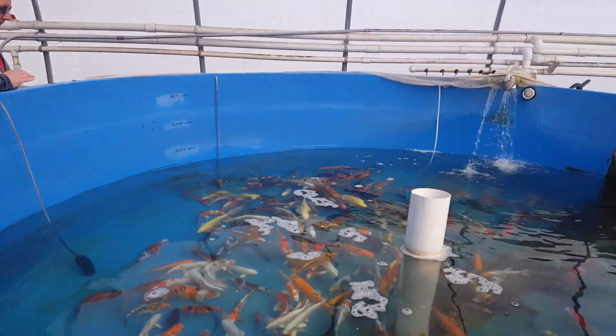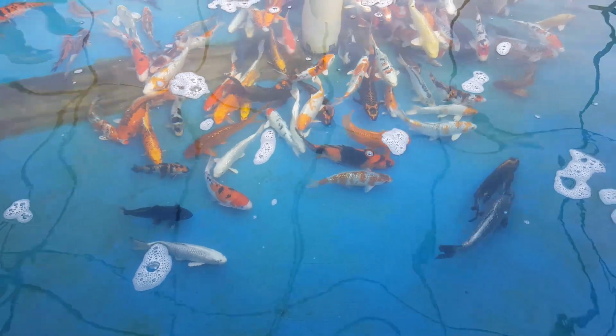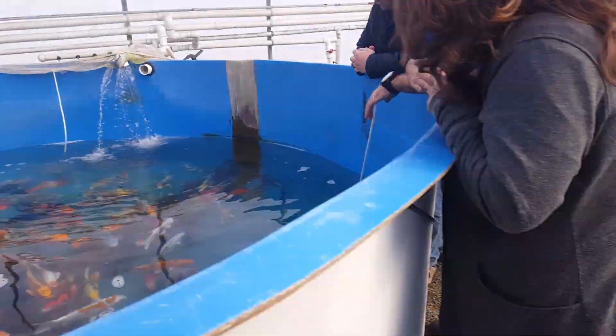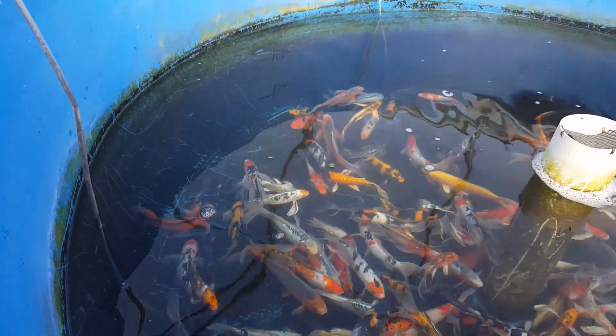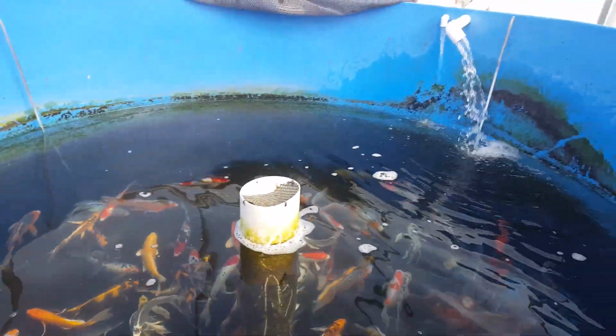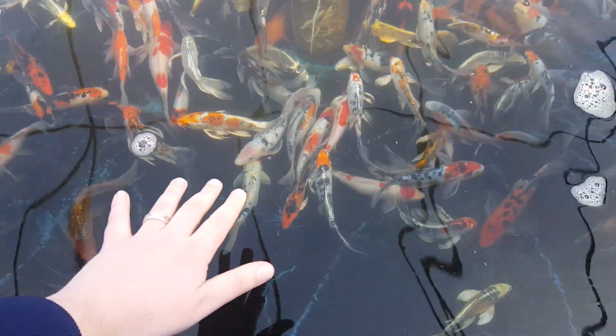Now I like some of these other bins and these blue circle bins because these were pretty large koi. If I remember correctly, they were at least 1 foot long, if not 1.5 foot long. I don't remember if they sold these or if they were breeders, but they were pretty gorgeous koi. I mean, just look at them.